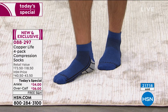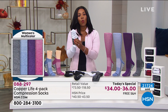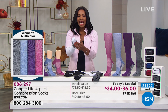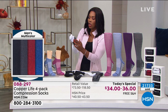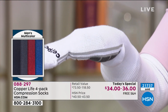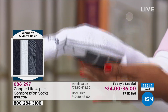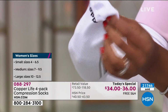This is not something that, you know, you have one pair, because if compression really works for you, because you do have achy, tired feet and legs, it's so great that you've got now a variety. And I love, as Laura was talking about, especially the area that holds your arch. Do you see that I have my hand out flat because I'm doing that, but if I relaxed my hand, do you see how it kind of comes up a little bit? That's that arch, that's an example of that arch support that you're getting there in your Copper Life socks.